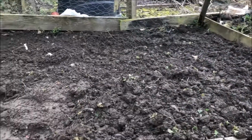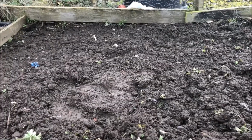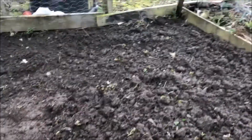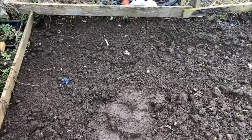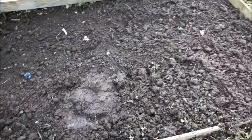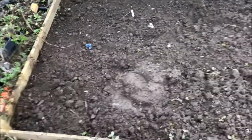Now that was hard work. All the bed cleared out, not brilliantly, but it will do the job for what I'm planning on doing. Now just to get it ready to plant my strawberries in. I'll show you how I'm doing that.